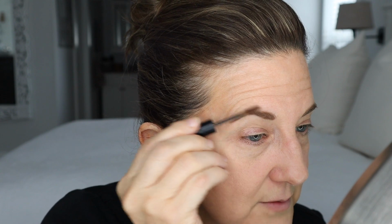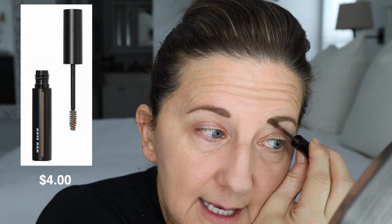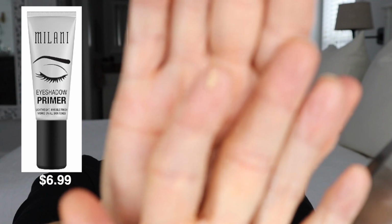Putting on some brow mascara. This is Eyebrow from e.l.f., one of my favorites, and it is cheap, cheap, cheap. And I like cheap. That just covers the gray hairs or blonde hairs and makes my eyebrows look a little bit fuller. So let that dry a couple minutes, and while that's happening, I'm going to put on Milani's eye primer. And I used to do a brush with this, and I've decided that I just put a tiny, tiny amount on my finger.